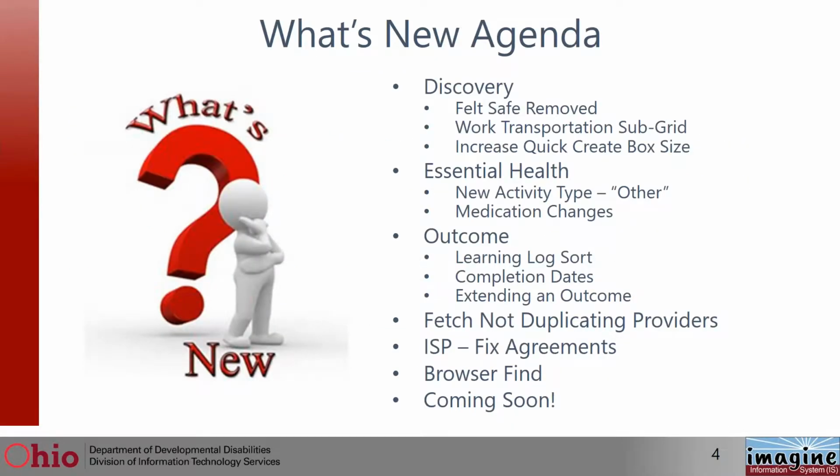Okay, so today's agenda. We have some discovery enhancements. We have some enhancements to essential help. We have enhancements with the outcome. The fetch process had a fix that was put in this past week, and the fix agreements workflow process is now accessible to everyone, which is pretty cool, and I'll explain that as we go through it. I'll give you a few helpful hints on the browser find that might be good for you, and also a little teaser about what is coming soon to imagineIS.